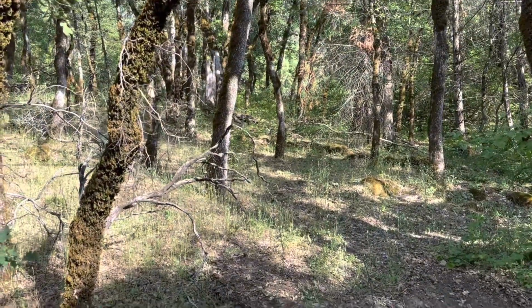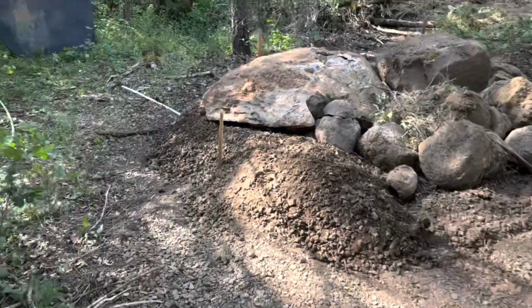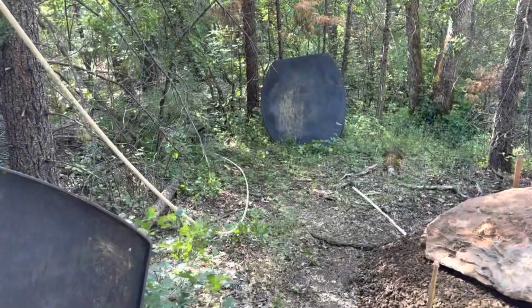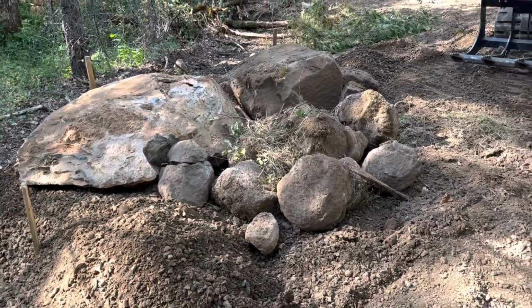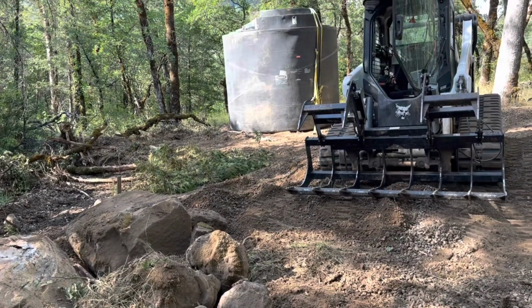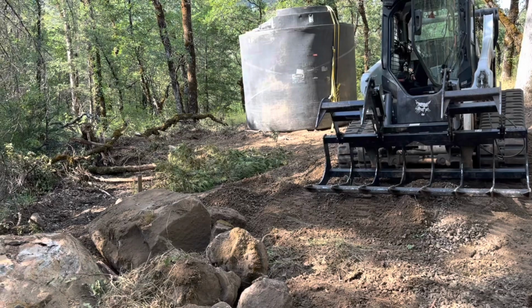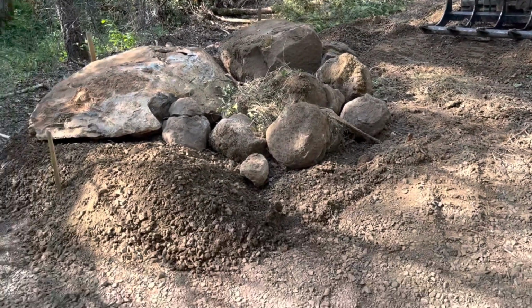Everything would be downhill gravity flow from the spring. It'll fill up this tank and then it'll go on downhill to the destination. Water pressure is really good. So I'm gonna go ahead and see what I can get done today. It's pretty late, it's about 6:30. So I gotta try to do as much as I can today.